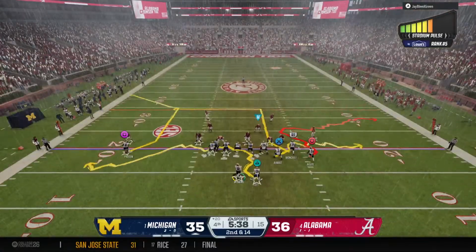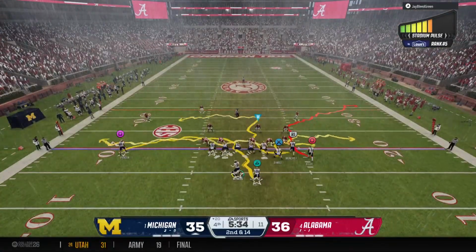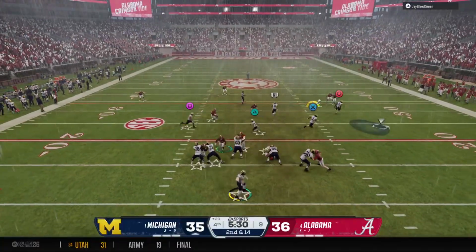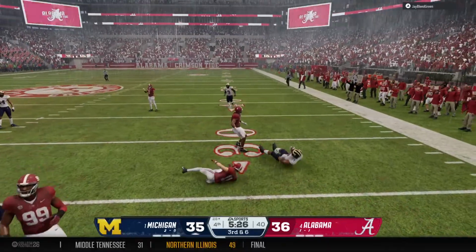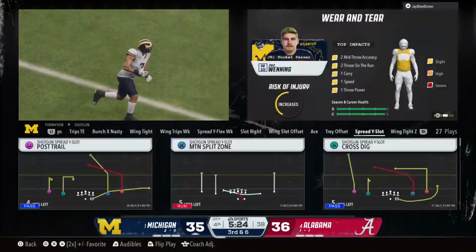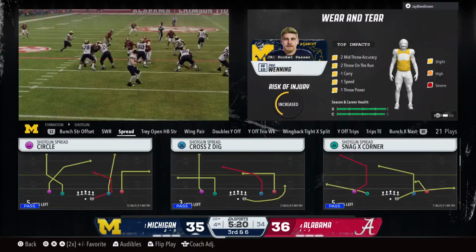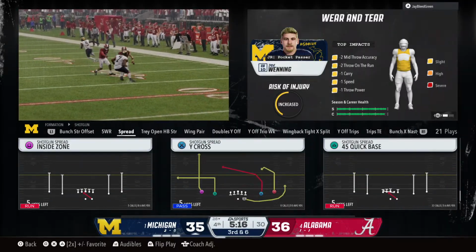Rough start to the drive. They lose 4. Makes it now 2nd down and 14. No press coverage. The DBs backing up now. Here's a throw underneath to the tight end. Big man finally brought down by the quarterback. That was a tough assignment. And here the tight end shows off his hands for a nice gain. Love to see the big man get his touches.